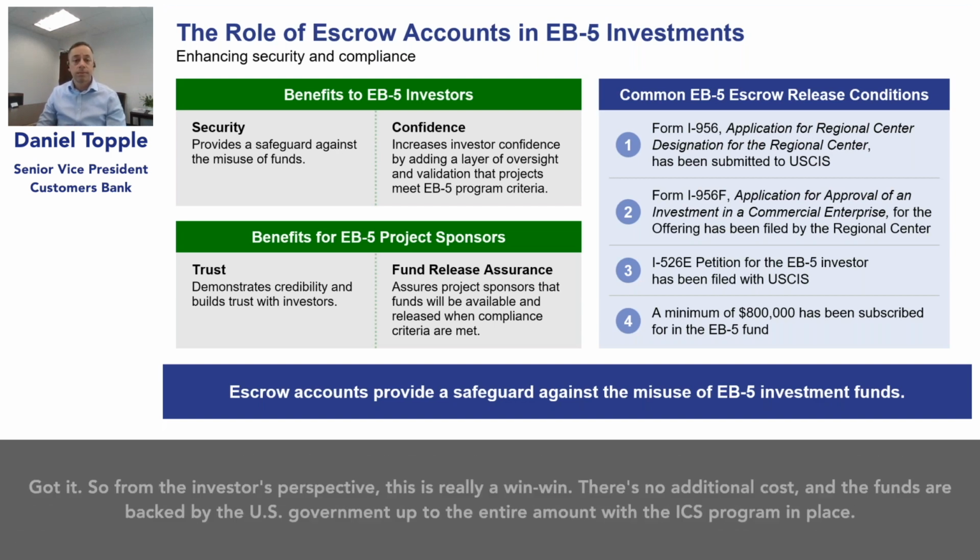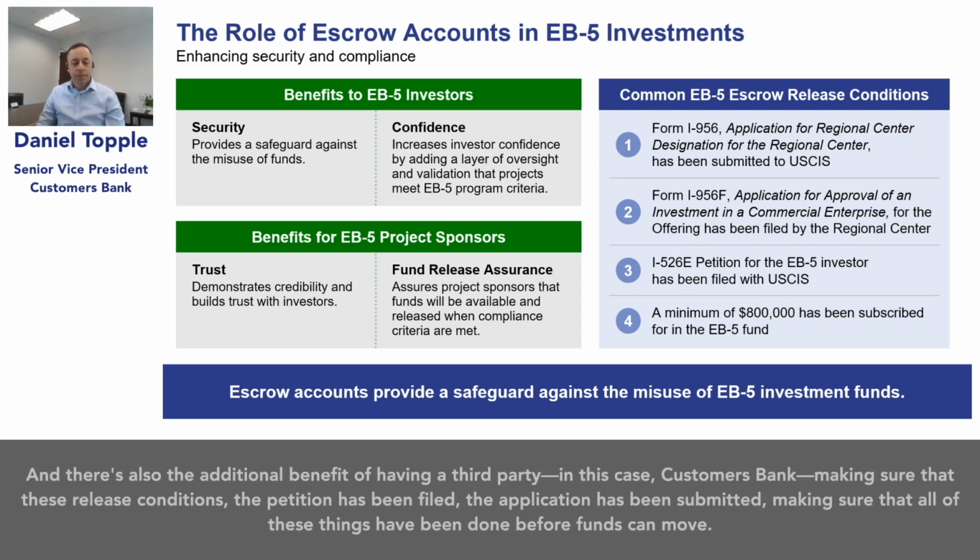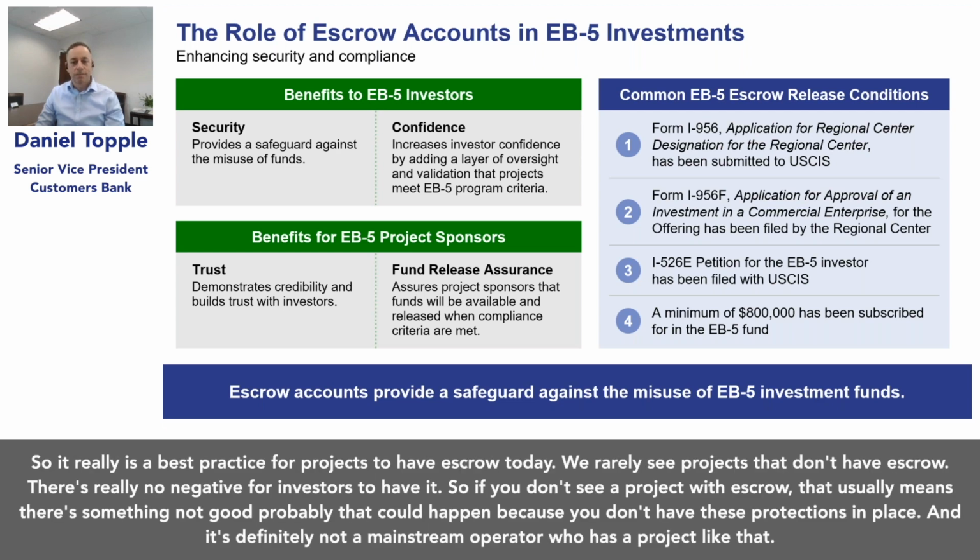Got it. So from the investor's perspective, this is really a win-win. There's no additional cost, and the funds are backed by the U.S. government up to the entire amount with the ICS program in place. And there's also the additional benefit of having a third party, in this case, Customers Bank, making sure that these release conditions, the petition's been filed, the application's been submitted, making sure that all of these things have been done before funds can move. So it really is a best practice for projects to have escrow today.